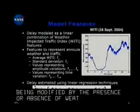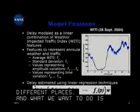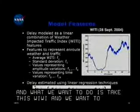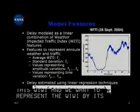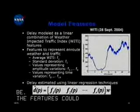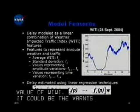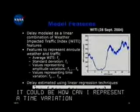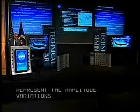What we want to do is take this VT and represent it by its features. The features could be the mean value of VT. It could be the variance of VT. Or it could be how can I represent the time variation, how can I represent the amplitude variations. So on any given day, you can compute what these VT features are.